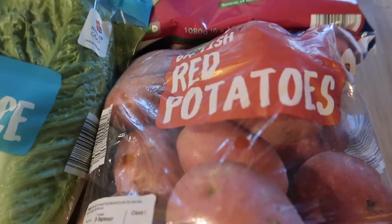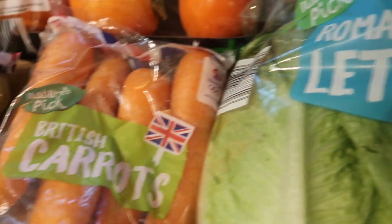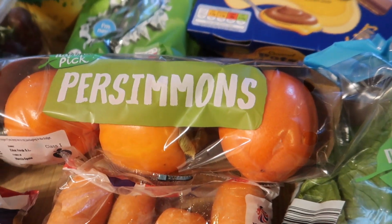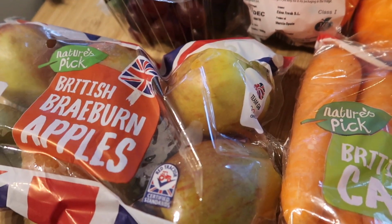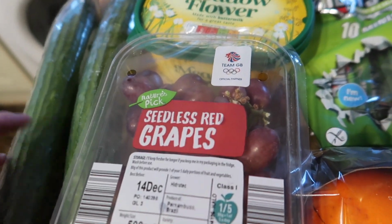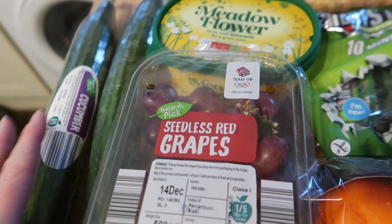So I've got some British red potatoes, some romaine lettuce, some carrots for a roast dinner, some of these persimmons, which I think were like 95p, and I really, really like these. Some Brabant apples, some red seedless grapes, and two cucumbers. You know when you go to a new shop and it takes you forever to find everything, and I could not find them, but I did.